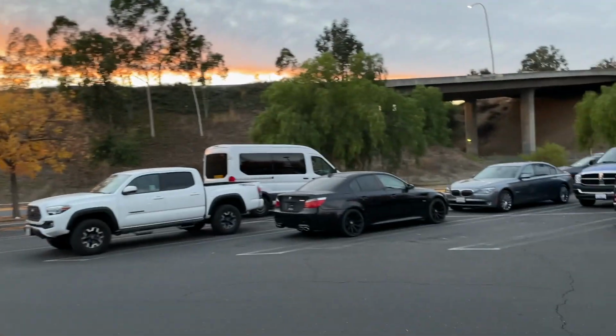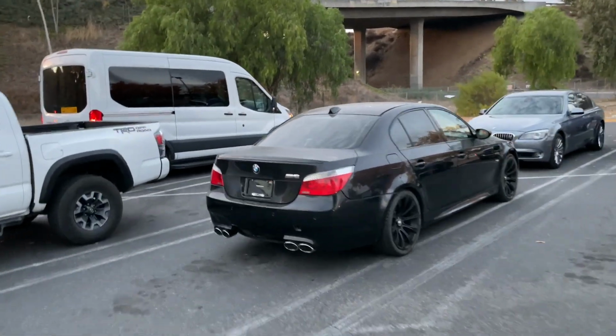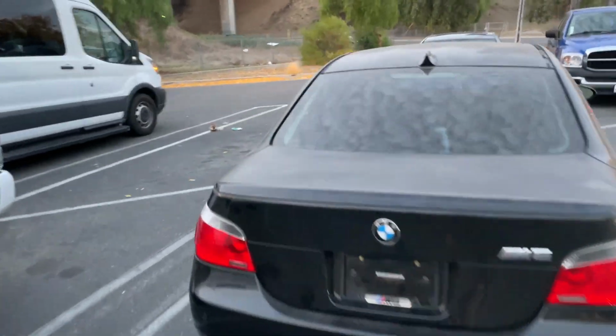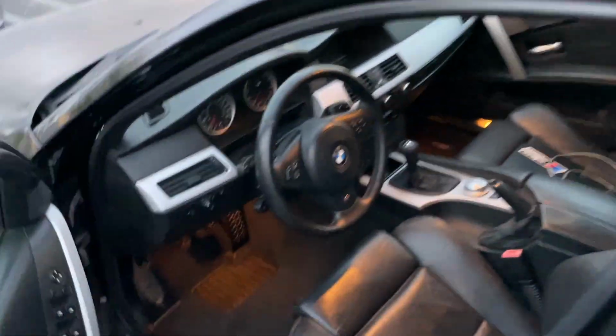That's a hell of a sunset. Doing a little bit of testing here. The steering angle sensor worked after being recalibrated, reinstalled and recalibrated. It turned off all the lights and the codes went away.